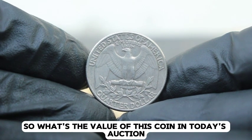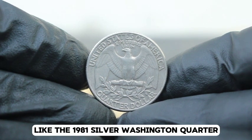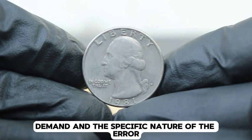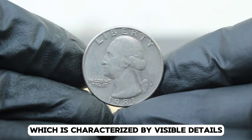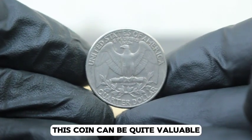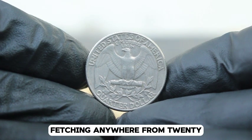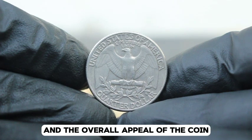So, what's the value of this coin in today's auction market? Values for collectible coins like the 1981 silver Washington Quarter with a large date and D-era mint mark can vary significantly based on condition, demand, and the specific nature of the error. In fine condition, which is characterized by visible details and minimal wear, but not in perfect or uncirculated condition, this coin can be quite valuable. As of today's auction market, you can expect to see these coins fetching anywhere from $22,000 depending on the quality of the error and the overall appeal of the coin.